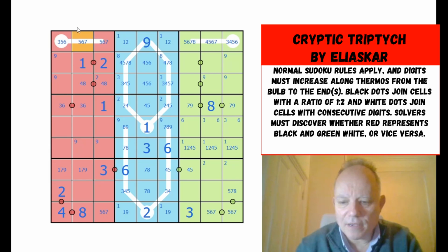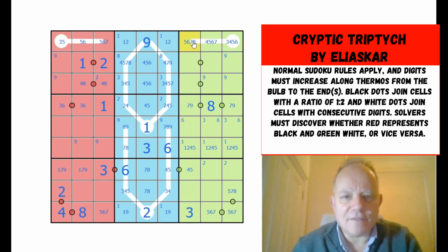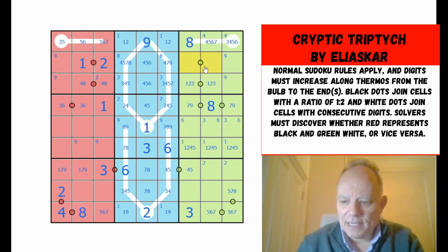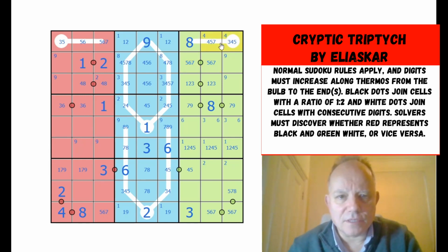That takes 7 out of row 1, column 2, and 6 out of there. 3, 5, 6, and 7. So we need to have 8 here. We're definitely going to have a 4 in one of these two. Right. We're having an 8 and a 4. So this pair needs a 2 in it. So it's either 2, 1 or 2, 3. This pair of consecutive numbers needs a 6 in it. Either 6, 5 or 6, 7, and we can take 6 out of those two.